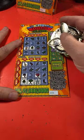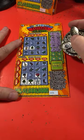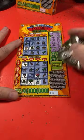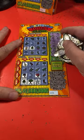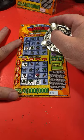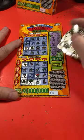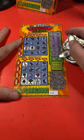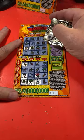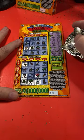Arrows. I don't see any arrows. A ladder. I don't see any ladders. A saucepan. Dang. Come on. A mermaid. I think I would, that, $1 million? That'd be awesome. Mermaid.